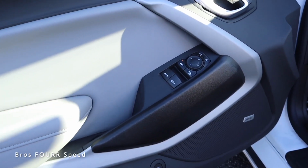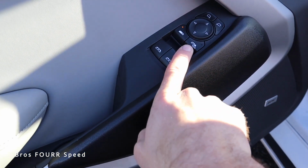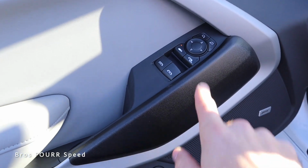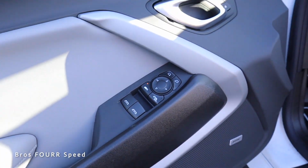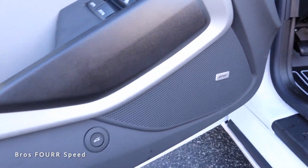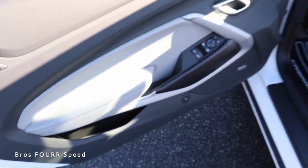And then for the window controls, this has 4 windows with only 2 buttons. So you just use these upper ones here to control whether you want the front windows or the back windows to go up or down. So pretty cool to see that. There's all the mirror adjustments along with the release, lock and unlock. This even has the Bose audio sound system. There's a trunk release and then a small amount of storage just behind that.